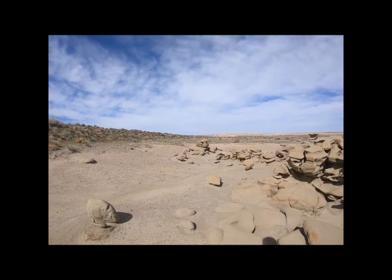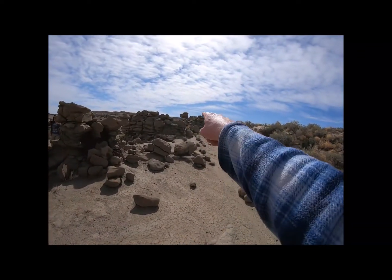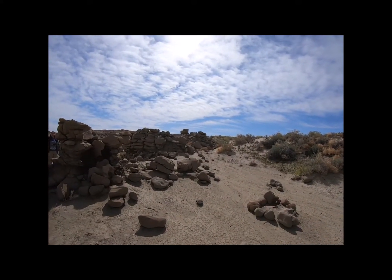All right, we're gonna head back to Fiona and take five and pick up the drone. Ooh, look, that's a dog. See the dog's head up there? This is Fantasy Canyon, buddy. All right, see you back, Fiona.